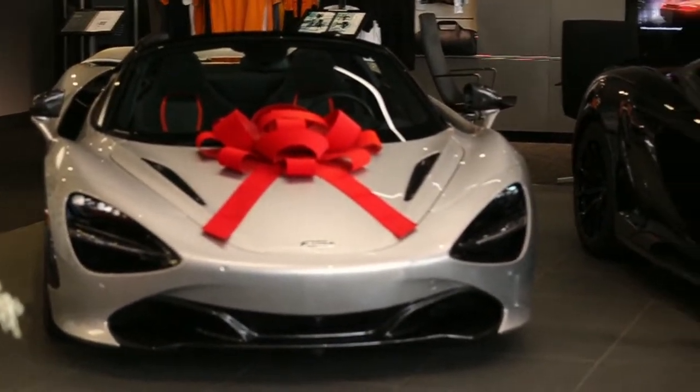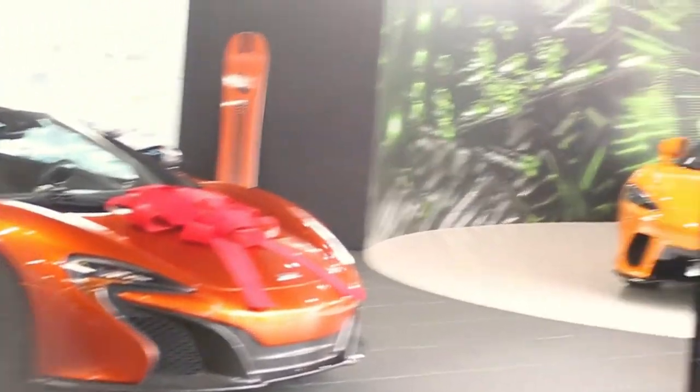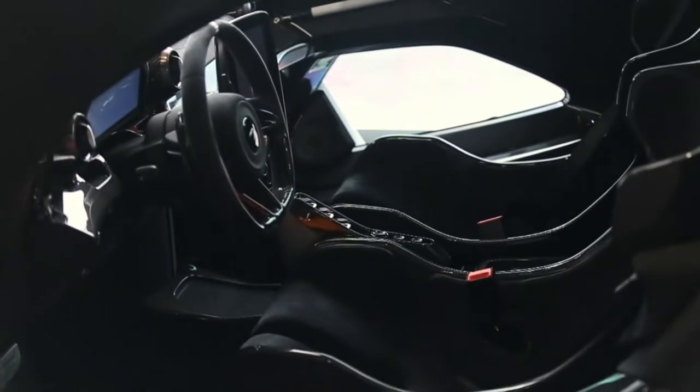Okay guys, so we're gonna head over, check out some more cars. Just wanted to give you guys a quick overview of what's in here. We got a McLaren GT back there, and we got one out there too, but this Senna is just incredible. Look at this, you guys. Doors up. Oh my.